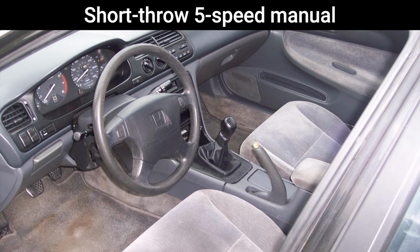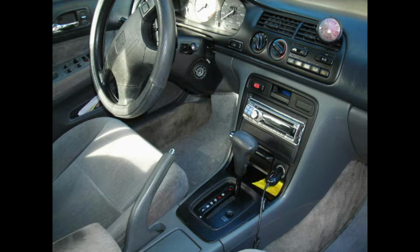As far as transmissions, a short throw 5-speed manual came standard, but like I always say, if you didn't like driving a stick shift, you could of course get an automatic. In this case, that would be a 4-speed automatic, but let me tell you, if you got the automatic, you would be missing out on that smooth shifting manual transmission that Honda always does so well.